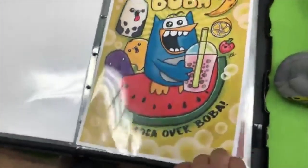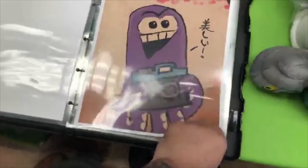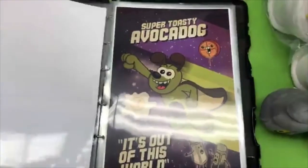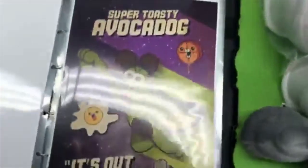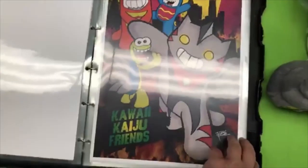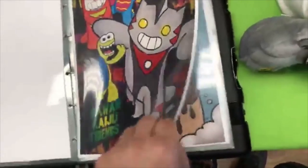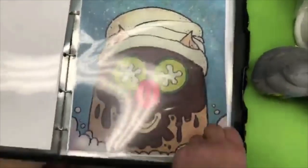There's definitely a lot of humor in the things that we're interested in. Like, this is a place next door that does boba tea. Yeah, they're good friends of ours. Love the yogurt. You can also see their posters in some boba shops here in DFW. That's cool. Super toasty avocado. Avocado dog is out of this world. Ultra cat. You've got a bunch of stuff here. It's pretty much in the essence of... I hope that's mud. Yep, it's mud packs. Oh, okay.